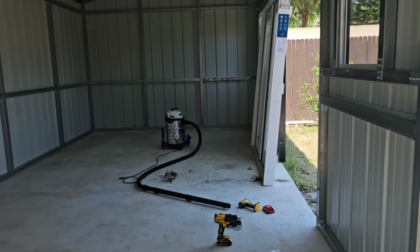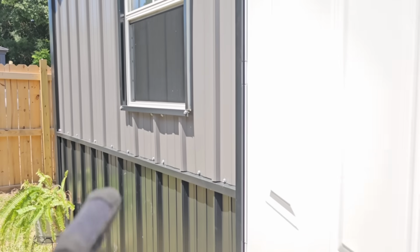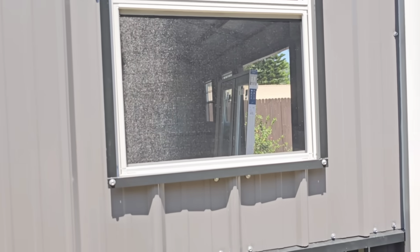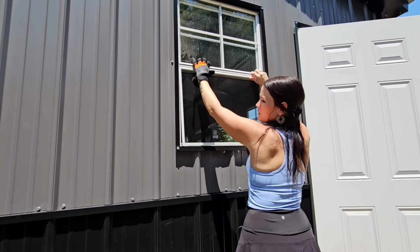But the first step was just getting the door inside of the building instead of on the outside. That way we could start framing it out and getting measurements for what we were working on. But because it was so hot, we thought it would be a good idea to stick the air unit right here in this window just so we got a nice little breeze as we're working.